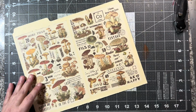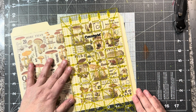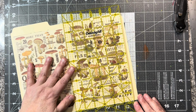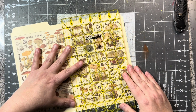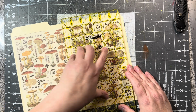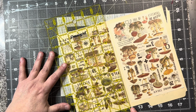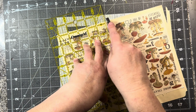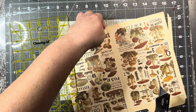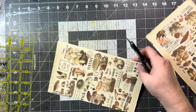Okay, let's cut these down and see what we got to work with. I could have put them on here straight. That would have been a little bit easier, but it's hard to see where the line lines up with the cream background. We'll make it happen. Like I said, all in an effort to use up what I've got. Hands aren't working today for whatever weird reason.